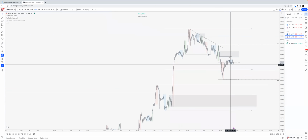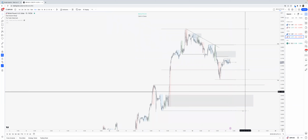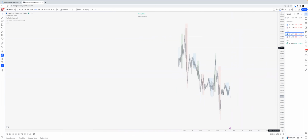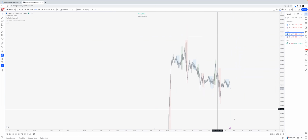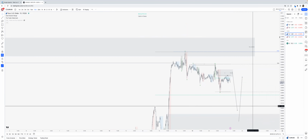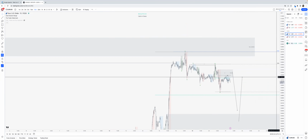So yeah, that's it for GU. Sells from here, buys from here. EU, sells from here and buys from here. Why is that so slow? Buys from here, and that lines up with DXY.